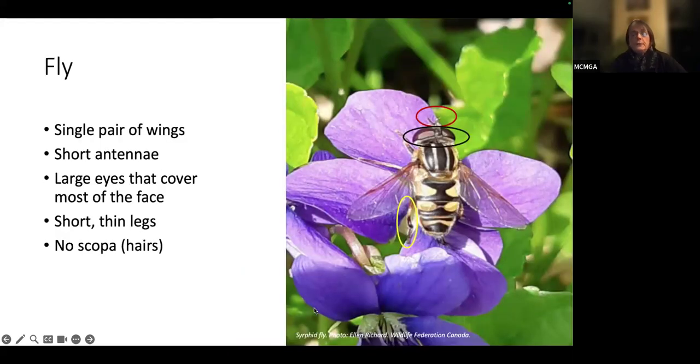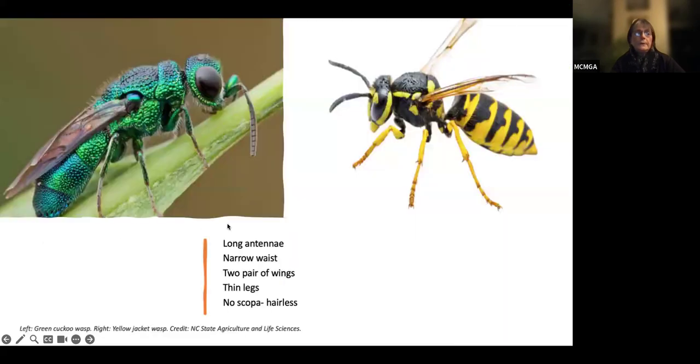This, at first glance, you might think is a honeybee, but it is actually a fly, and it does have single wings, which you can kind of see here. It has large eyes that cover its entire face, short, thin legs, no scopa, and very short antennae. I think the antennae are the easiest thing to see when insects are flying around. Wasps, on the other hand, look similar, but they have a narrow waist and very thin legs and no scopa. So that's really the giveaway between a bee and a wasp.